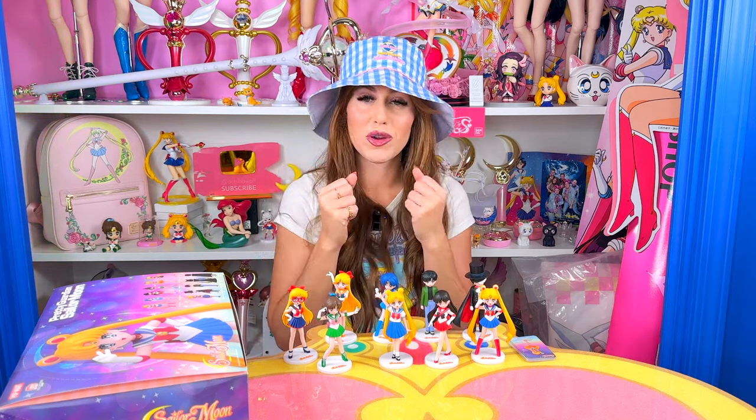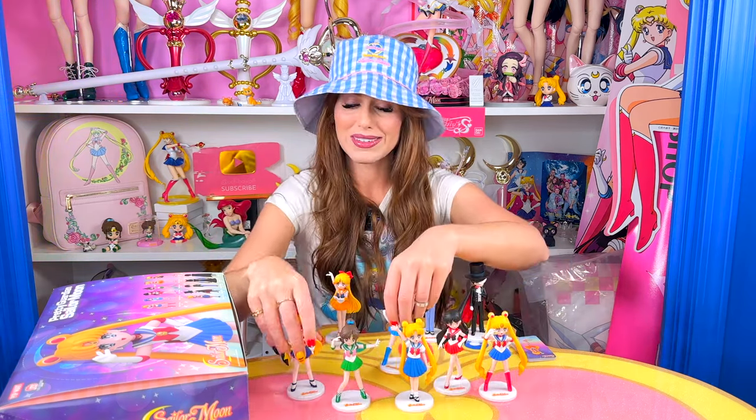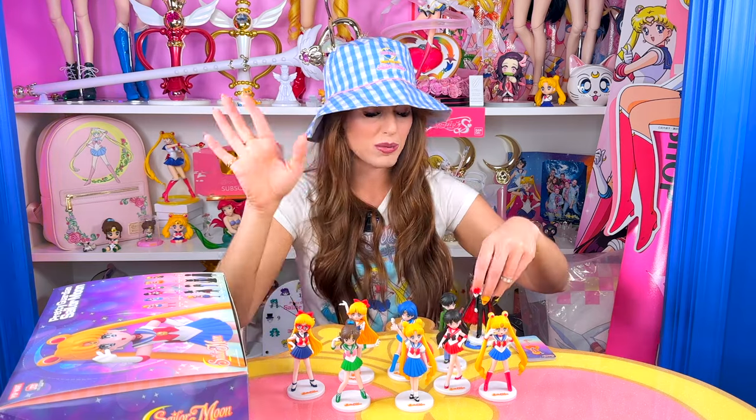But also, I got a few other things that day that I shopped. Now, these I bought with my own money, because when I'm shopping for toys, sometimes I buy things in the moment, and this is what I got in the moment.